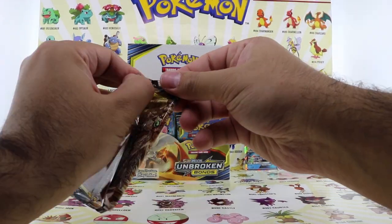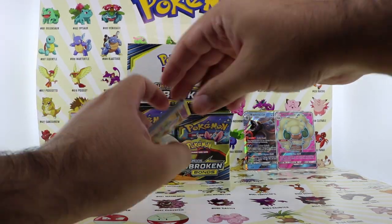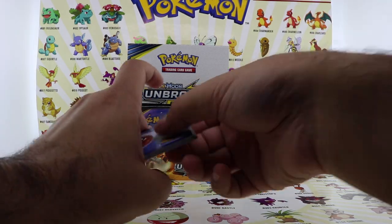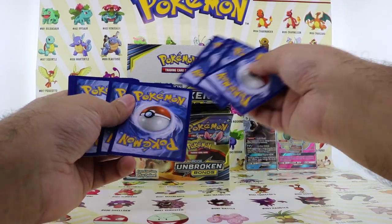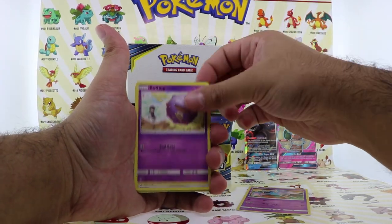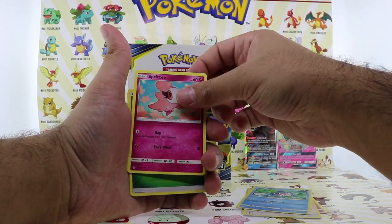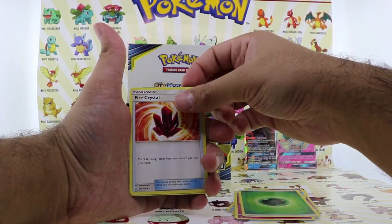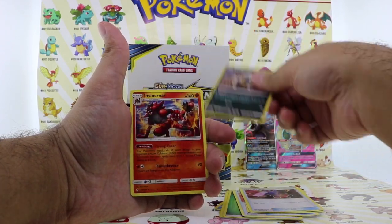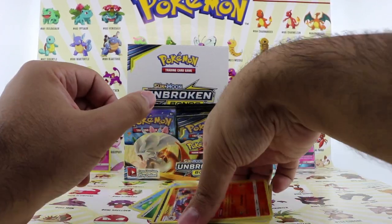Lucario. Can't complain, guys. Can't complain. Let me know which card was your favorite from this opening. We got a Zubat, Koffing, Doduo, Poliwag, Spritzee, Leaf Energy, Fire Crystal, I want that supporter, Weepinbell, Surprise Box, Sandile, Incineroar, non-holo rare.